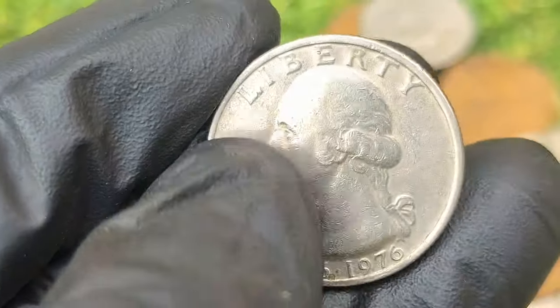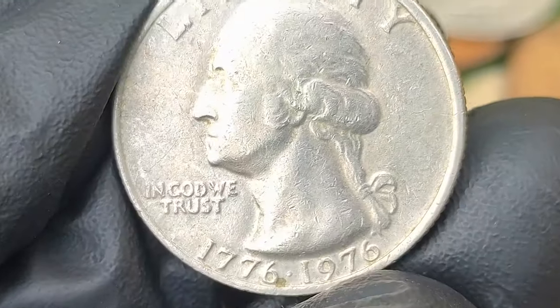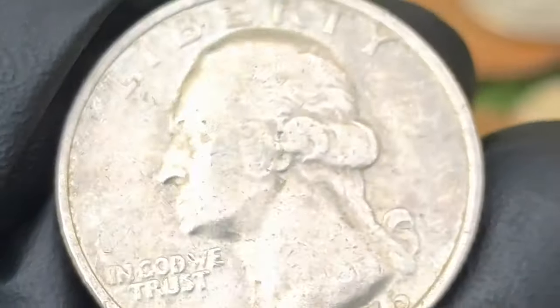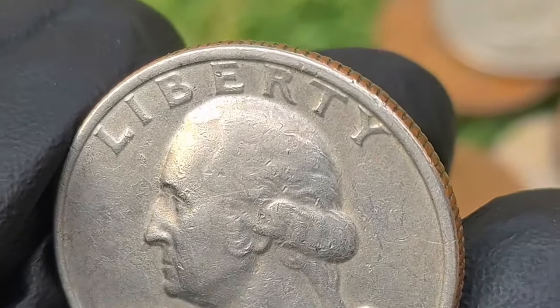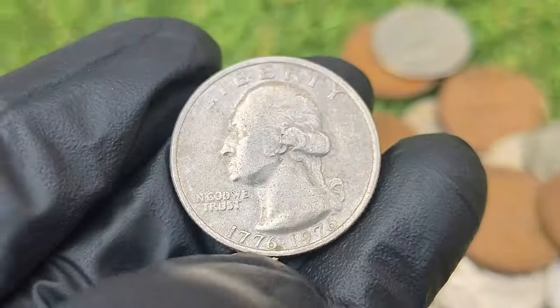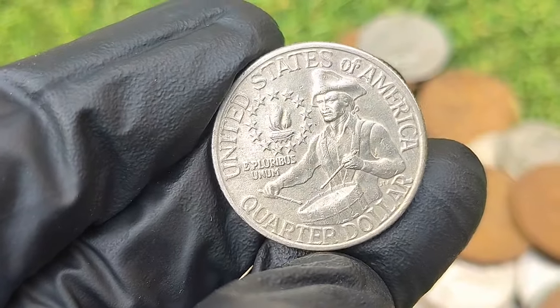History and background, mint mark and composition. The 1976 bicentennial quarter was minted at Philadelphia (no mint mark), Denver (D mint mark), and San Francisco (S mint mark), in both clad and silver versions. Most bicentennial quarters were copper-nickel clad, but San Francisco also produced special 40% silver quarters for collectors.